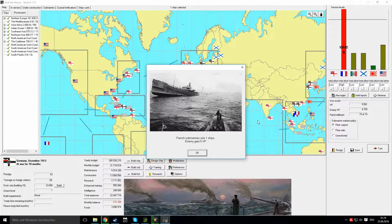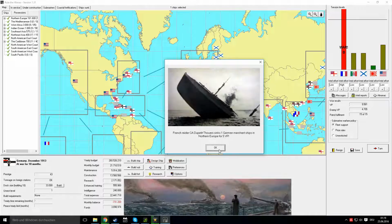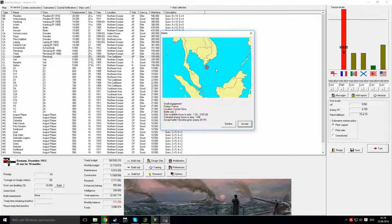Yeah, let's go with the high tension, higher budget option. French submarine sinks one, French raider sinks another one. Small engagement in what looks to be Southeast Asia.